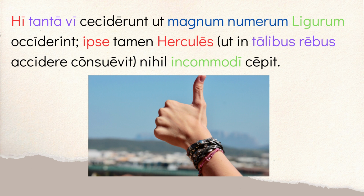So Hercules, capit nihil incommodi. He took no harm. It's kind of one translation. Literally, it says he took nothing of incommodi, of an inconvenience. So it's kind of a weird way of saying that he took no harm. Okay, so Jupiter sends down the hailstorm, the rocks falling from the sky kill the Ligurians, and Hercules is able to escape. Again, it's sort of that divine intervention, where otherwise he was in a really tough spot.